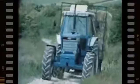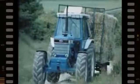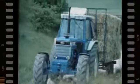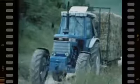These floor-mounted gear levers are really easy to use. When you combine this transmission with dual power, you get on-the-go gear changing under full load. The dual power system is activated by an electrically operated switch, giving an instantaneous gear change to boost torque at the drive wheels by 28%.